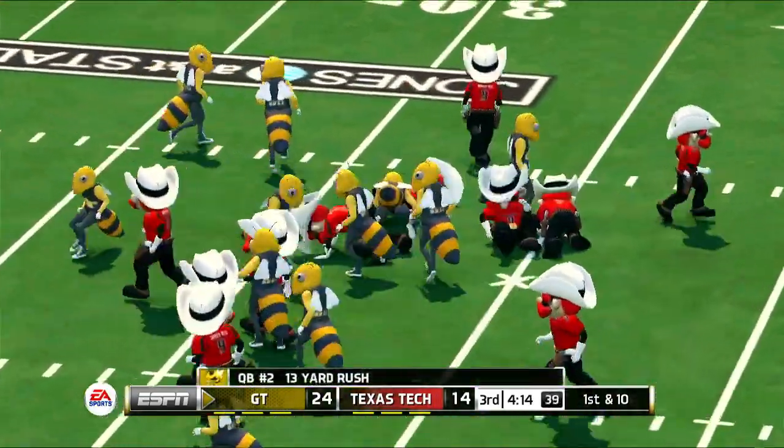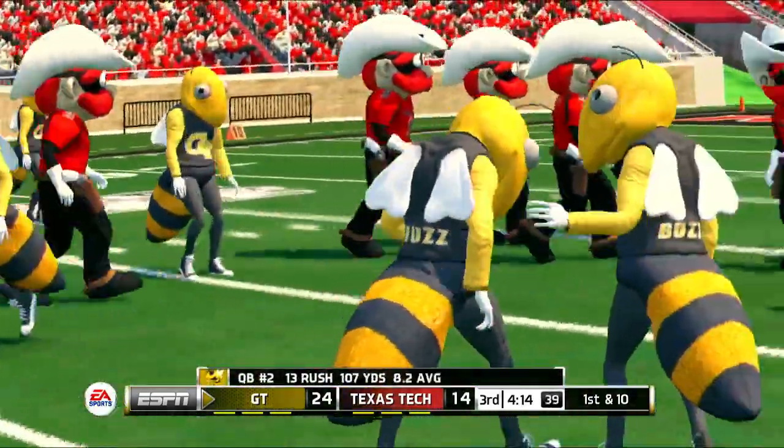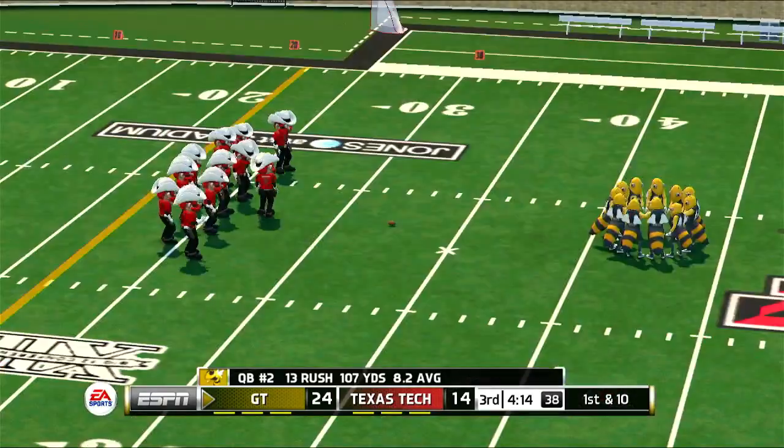And he's leveled at the 32-yard line. That's good for a gain of 13 yards. First down.